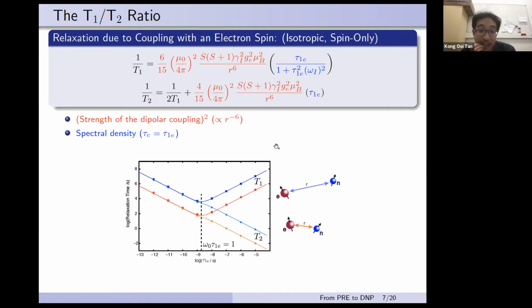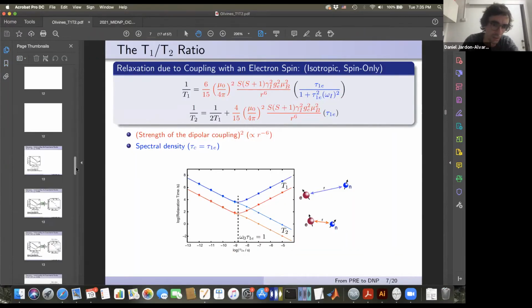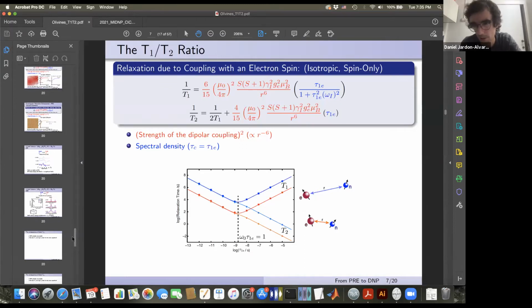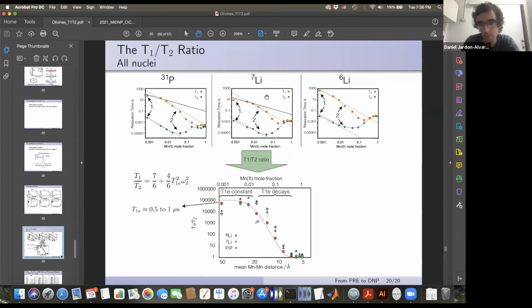Relaxation times are much shorter. Yeah, I mean, I can show you. We did all these T1 and T2 analyses also for lithium-7 and phosphorus-31, but there it's a little bit less clean because of the effects of spin diffusion. So here, for lithium-7 and phosphorus-31, we have something like two orders of magnitude shorter relaxation time, but we still can observe the same trends. There is a minimum of T1 and T2 as the correlation time of the electron relaxation changes.